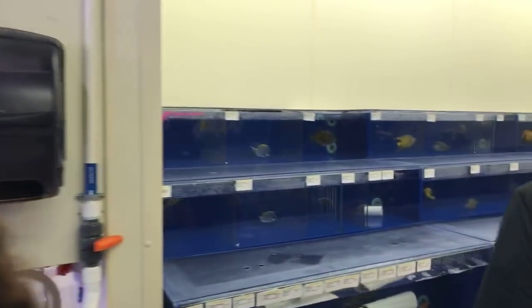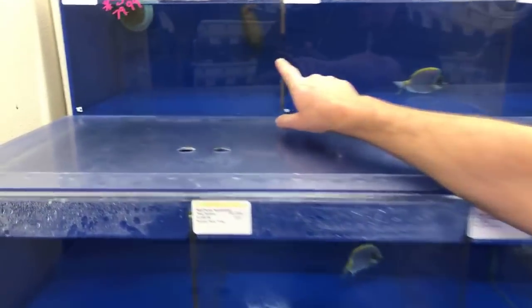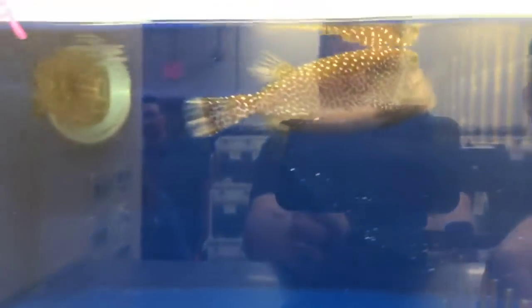Let's see if we can find some frogfish and anglers. Oh yeah, frogfish. Kind of cool, the blue boxfish. There we go. He's a blemish, so he's on sale. He's got something wrong with apparently his vision.